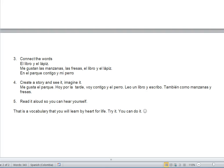My story goes something like that. Me gusta el parque. Hoy por la tarde voy contigo y el perro. Leo un libro y escribo. También como manzanas y fresas. What it says, I like the park. Today in the afternoon I'm going with you and the dog. Read a book and write. And also eat some apples and strawberries.